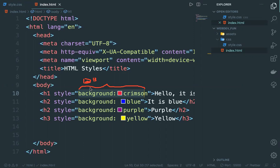We have CSS properties and a colon. Then at the right side of the colon, we have value, okay? Properties and value. This is properties, this is value. All right. Very simple, right? Okay, fine. I hope you can practice it well. And when you practice, actually, you learn.